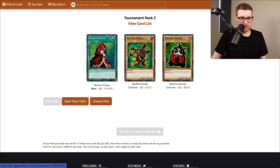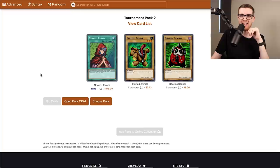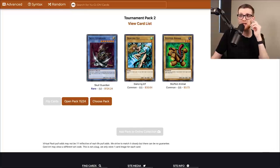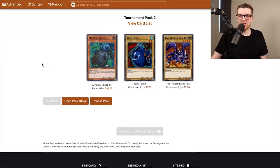We pulled a ritual spell, Novox's Prayer, which can summon Skull Guardian, but I forget what Skull Guardian's stats are. I guess if Skull Guardian's good enough, maybe we could run it, but that seems like a bit high investment. We'll have to see if we actually get the Skull Guardian. Okay, there's the Skull Guardian. I'm curious to see what the stats are on this. Ah, 2050 attack. That's so disappointing. That's not worth it.